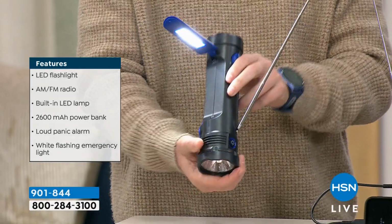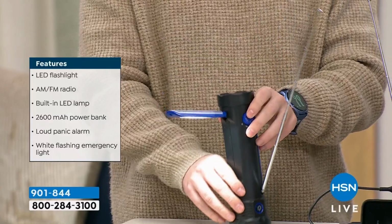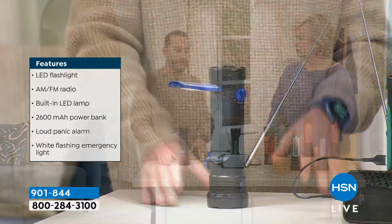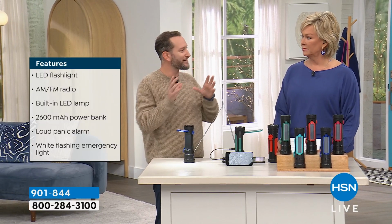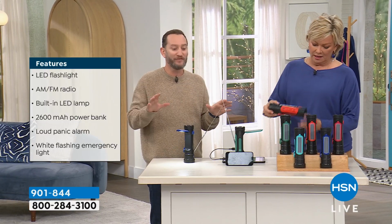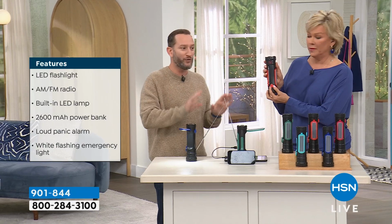And look, this is one of those purchases that I love because for the majority of the time, will you be using it for emergencies? No. But to know that you have an AM and FM radio that you can take outside and listen to the radio, I just love that. And again, leave one in the car, leave one in the house.